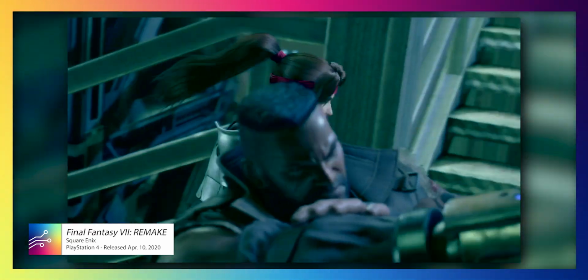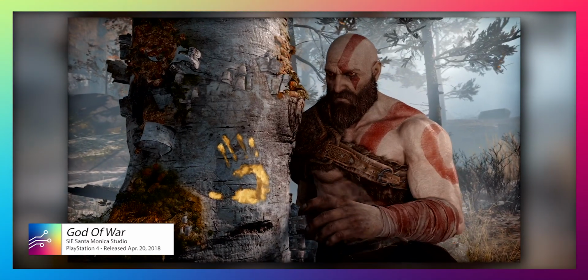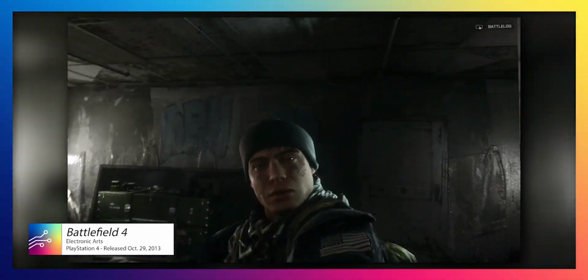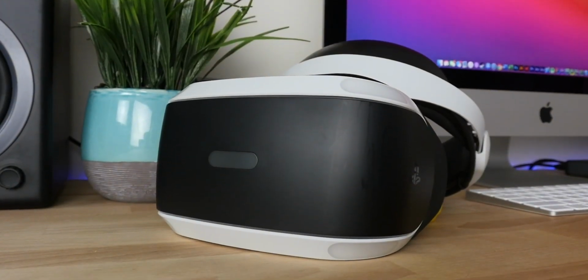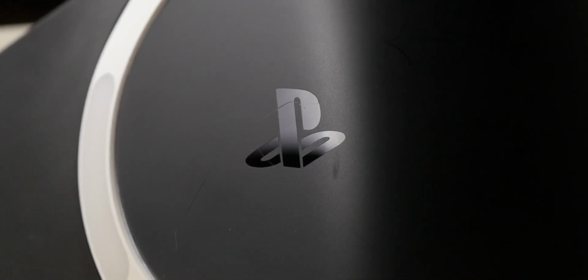And while the PC master race was going on and on about how a home console could never possibly do any of the things that you could do on a computer, there was one other thing that the PS4 Pro could do, and it could do it really well. VR. Sony released a VR headset for the PlayStation and the PlayStation 4 Pro, but the thing really seemed like it was optimized for the PlayStation 4 Pro experience, and you know what?